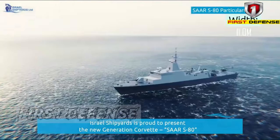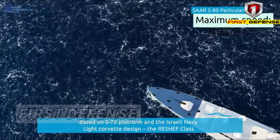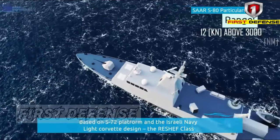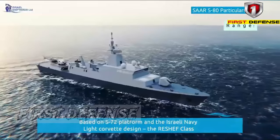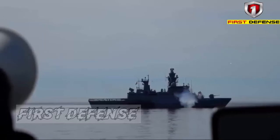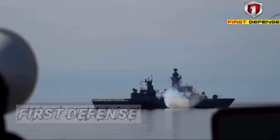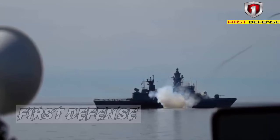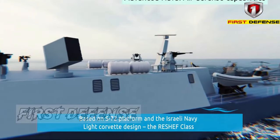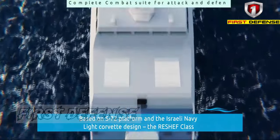The Saar S-80 corvette is a smaller design compared to the ones purchased by the Philippine Navy from HD HHI, and can be reconfigured as an offshore patrol vessel. With a length of 80 meters, a width of 11 meters, and a displacement of about 1,000 tons, it is said by its builder to be able to match larger ships in naval combat at a lower cost. The weapon suite is modular and can be customized according to customer needs.